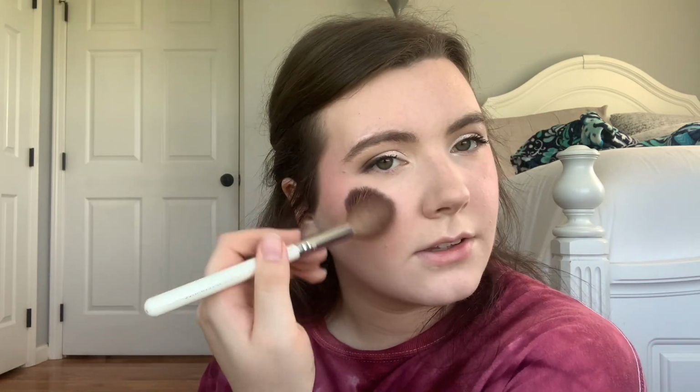But now that we've done that, I'm gonna go with that Kylie blush. I'll take this Jaclyn Hill Morphe brush or something, take these two and just put it right here to blend the blush. I don't know if you can see it different. I just think it makes it look a little bit more harsh. Again, I do not do this all the time, but for something like that.